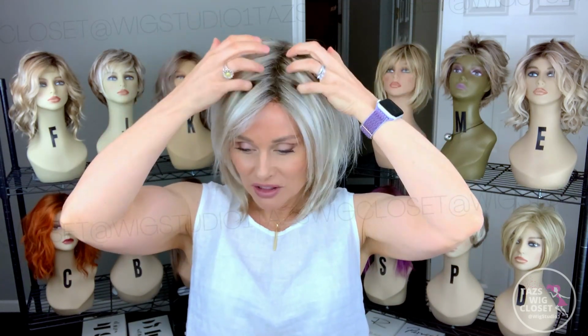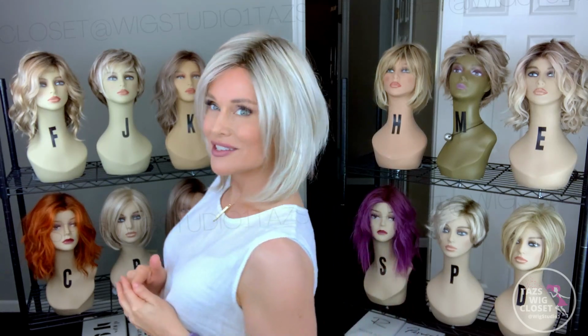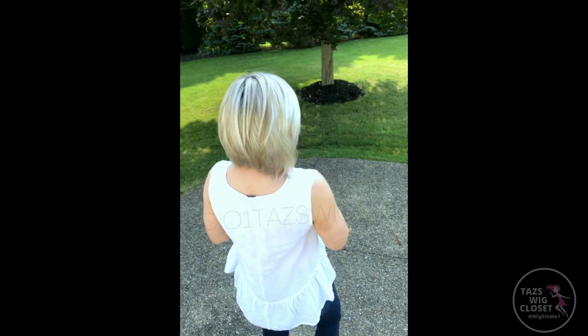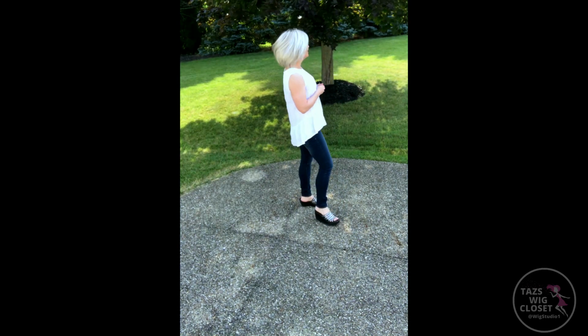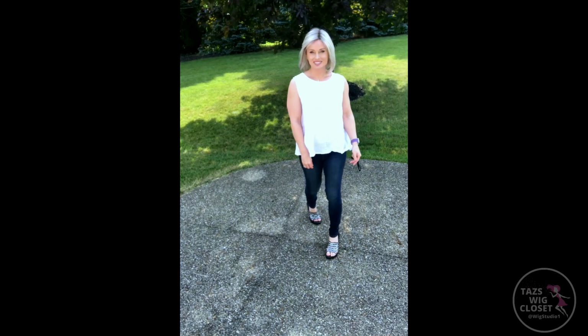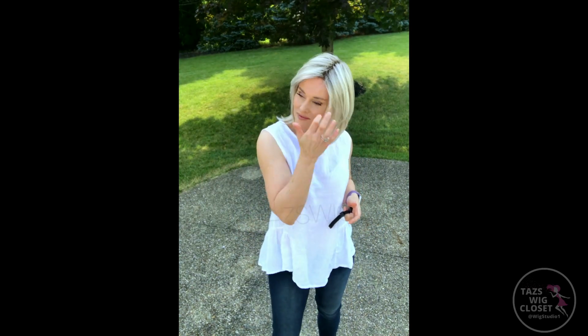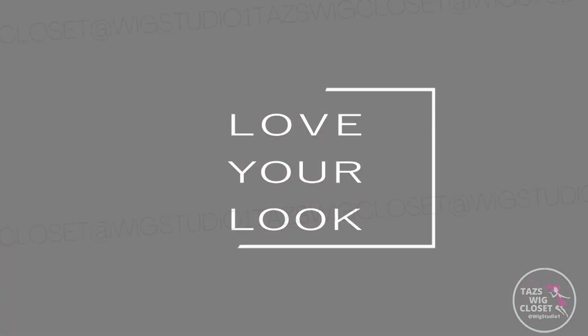So you're not going to get a lot of lift and volume, but you really don't need it because of the way this layering is done. And if you do get a little whipping of wind, or you just want to fluff it up and bring out the texture and the layers, I think it will be absolutely beautiful. The style right out of the box just is exquisite, just the way it is. If it looks a little windblown, I think it's just gonna look better and better.